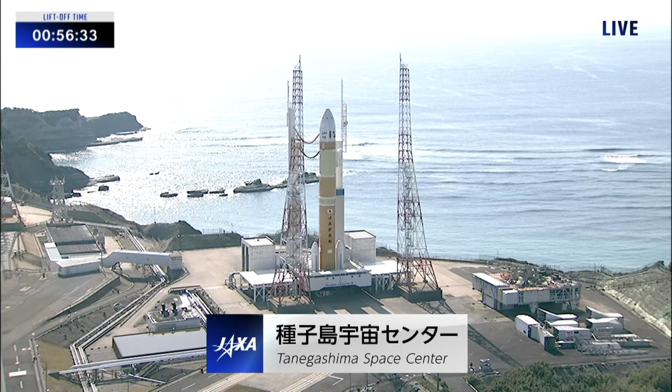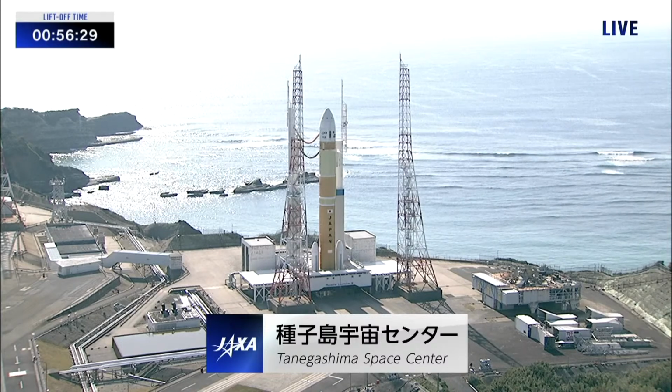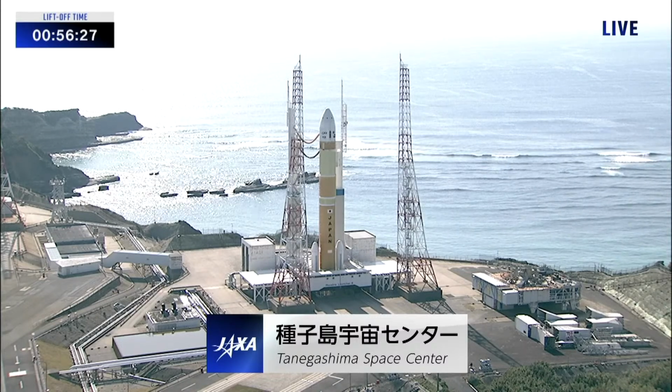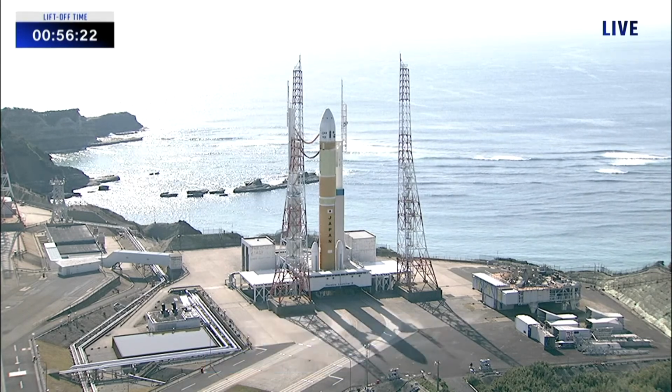What we are looking at is the H3 launch vehicle awaiting its first test flight with DAICHI-3 on board at this Tanegashima Space Center. The scheduled liftoff time is around 10:37 this morning.